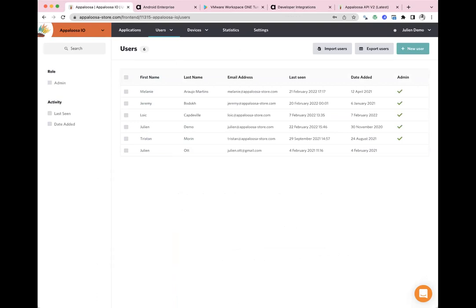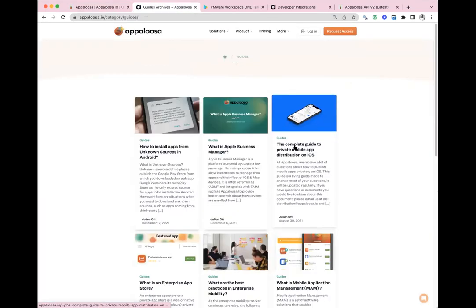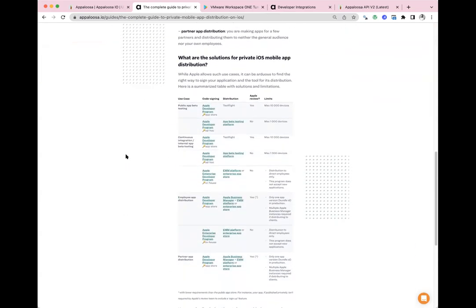However, Appaloosa is mostly used in private distribution in enterprise environments. If you're doing a public beta test of your application, it's going to be super easy on Android. It's going to be a little bit more complex on iOS, since you have limitations in terms of technical capabilities and number of users. You need to check our guide about deploying private mobile apps on iOS, where you have what's feasible, what's limited, and the ways to deploy your application.